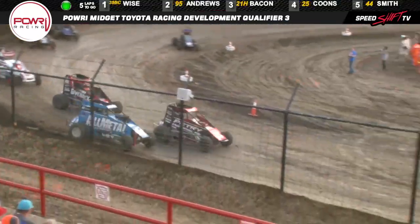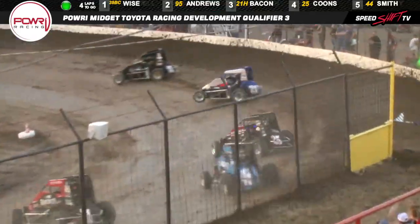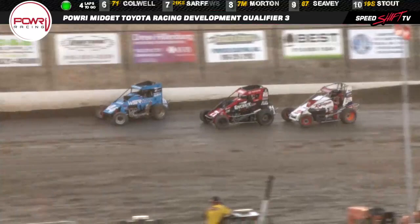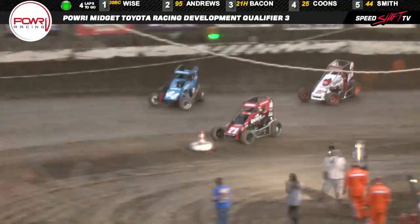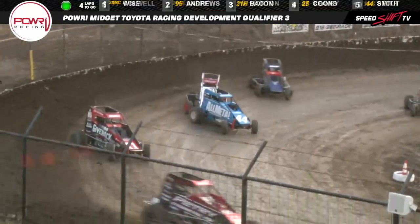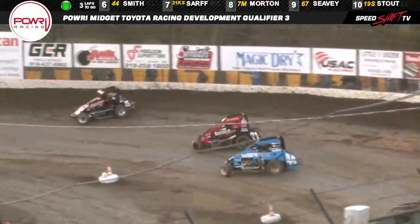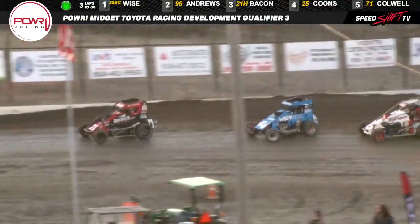Smith with a big slider out across Coons. Coons back to the inside. That came out of nowhere, and here comes Colwell to play now. The 71 car takes him up wide, and they almost come together. Coming out of turn number 2, Colwell gasses it back down into the corner again. 71 car wheels up and hammer down. He is driving like a man possessed. And into the number 4 spot he goes.